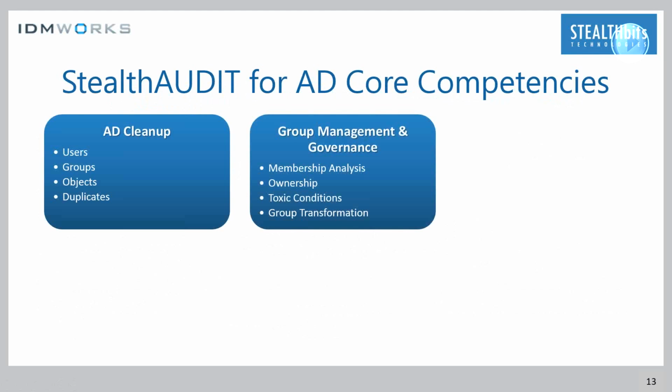Second is group management and governance, and what we mean by that is understanding who is in which groups, whether they're getting access through nesting or what have you. Who do these groups belong to, and getting them involved in the authorization and entitlement review process, understanding potentially toxic conditions like circular nesting or cross-domain nesting, and then group transformation, helping you get to that resource-based or single resource-based group model.